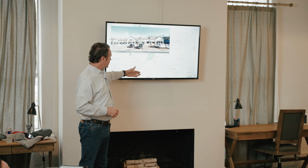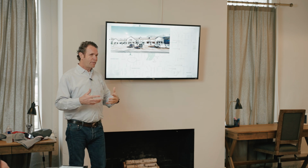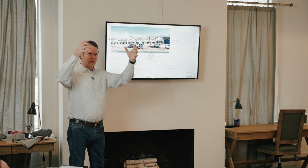If you think about Park Hill right here, these nice houses go across the street into TCU, stepped down a little bit. But everybody's living pretty much close by. The gated community, if you want to call it that, of Park Hill, you've seen the posts and the pillars and that.